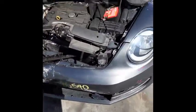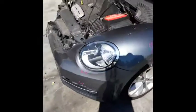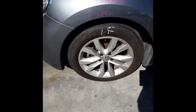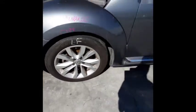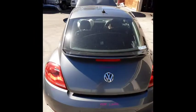We have the left hand headlight, halogen-type, left hand fog light, left guard has one small dent, left power door mirror, left front 17-inch factory alloy mag with a good tyre, left door has one small dent, left rear 17-inch factory alloy mag with a good tyre. We have the left hand tail light, tailgate appears to have no damage.